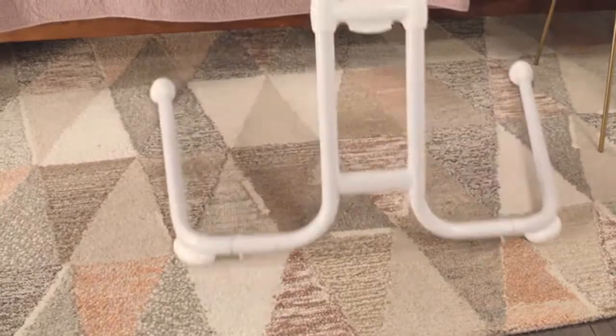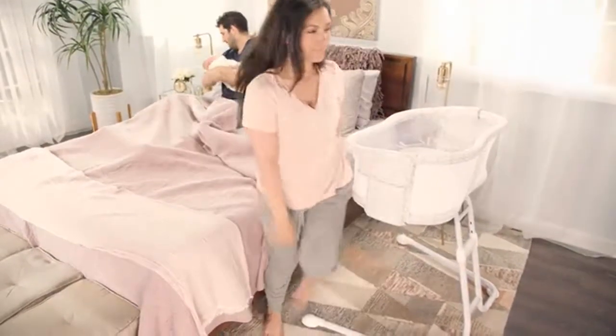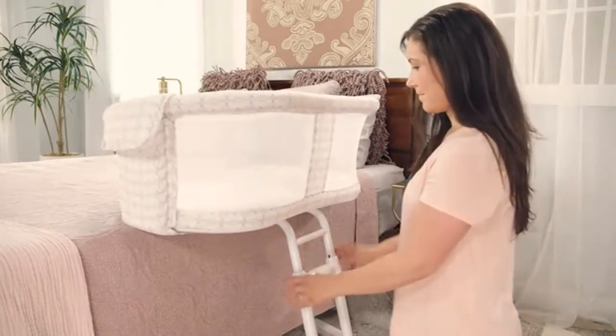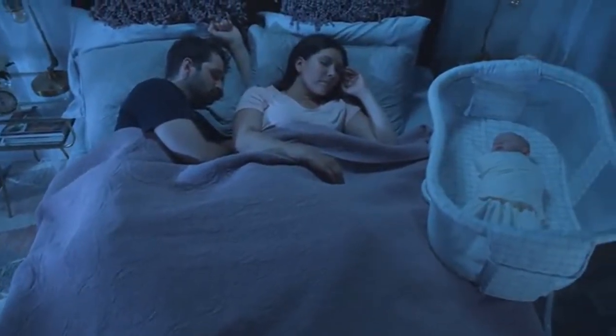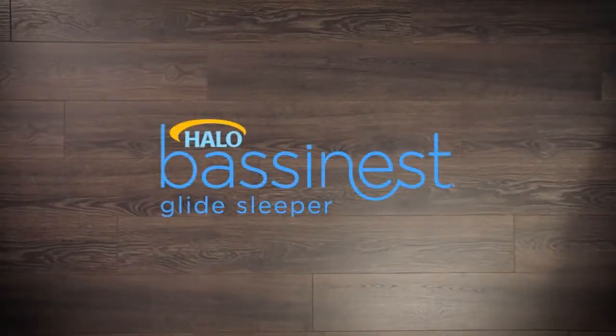The Halo Bassinest Glide Sleeper moves effortlessly across all floor types, and its height adjusts to fit most beds. It's our latest sleeping innovation, designed to be safer for baby and easier for you. The Halo Bassinest Glide Sleeper.